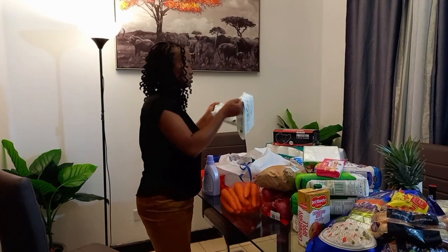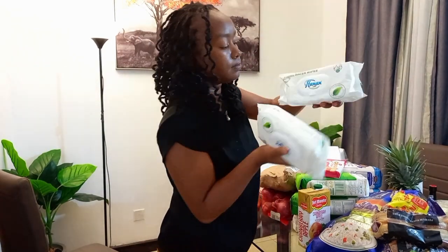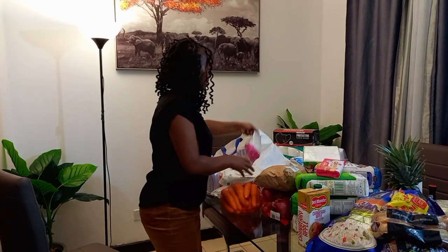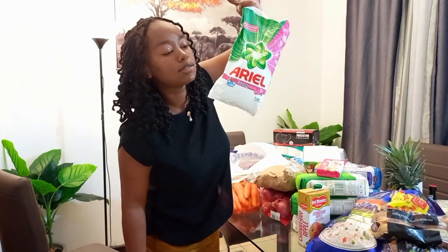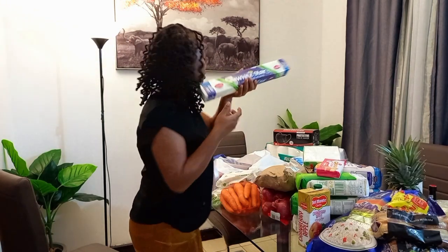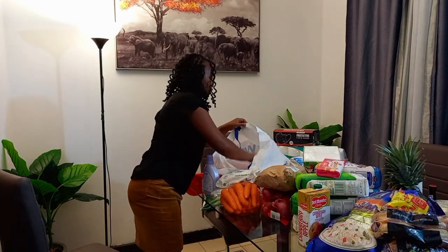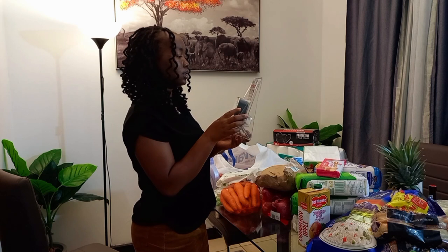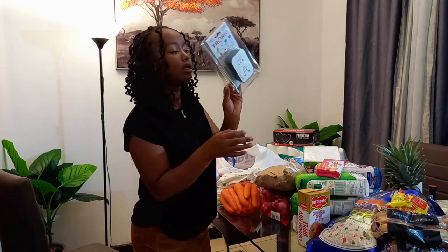and then I got wipes for baby. So I usually buy the water wipes, the flushable ones, so you can flush them down the toilet, so I can also use this. Yeah, hang on, so you can try them dry. Bath soap, and then this is a food guard, I think. This is a food guard.